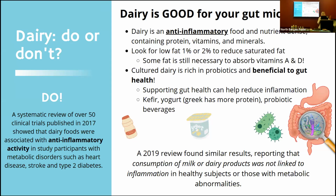because there's this big myth that dairy causes inflammation. It's really the saturated fat in dairy in excess that can cause inflammation. But we want to consider it as a whole, it's a great source of protein, vitamins, minerals. So including the types of dairy that are cultured is definitely beneficial.